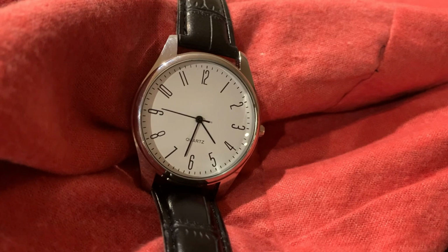So, there you have it. 10 cheap watches that are actually worth buying. Which one is your favorite?